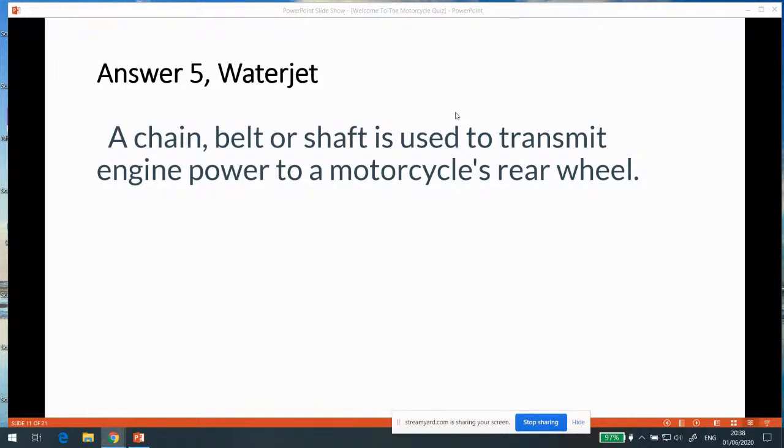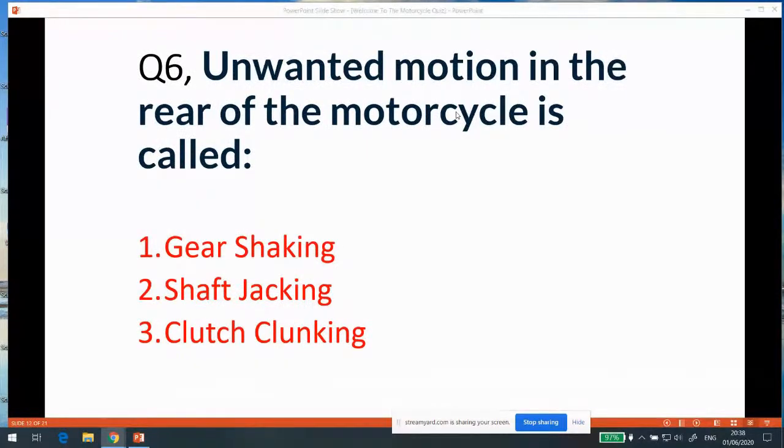And question number 6. Unwanted motion in the rear of the motorcycle is called what? And if you get this one right, I will be very surprised. They can't catch you, see, David, can they? It's a hard one, this one, isn't it?